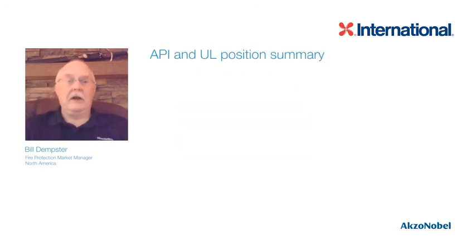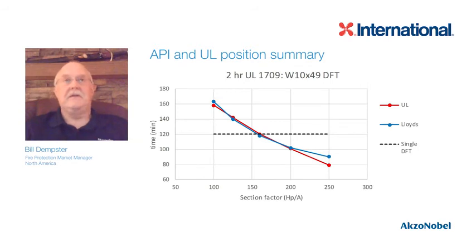What we did to evaluate this is we looked at a series of fire tests. We evaluated a W10 by 49 piece of steel with a 2-hour UL 1709 rating. We looked at 2 fire furnaces at 2 separate agencies, and then we took that thickness and applied it to different steel sizes, some greater than W10 by 49, some smaller than a W10 by 49, and then ran a fire test to see where the critical core temperature was reached and what the time was. And we found some interesting things.